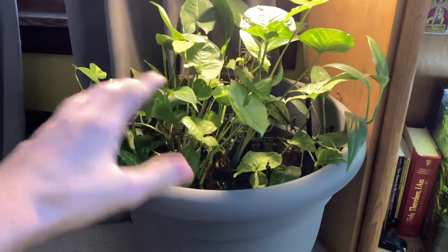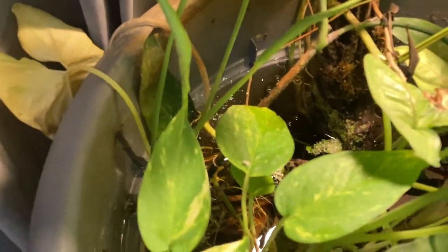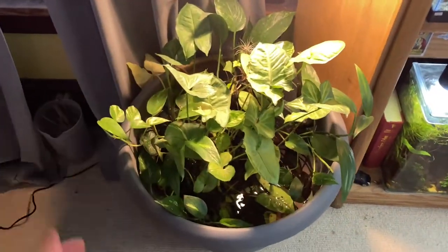The babies are able to hide. It simulates a natural environment super well. It's just run off an airstone, that's all that's in here, just an airstone and all these plants. But there's a ton of babies in here, which I won't be able to show you guys. But yeah, so this pond is doing really well.